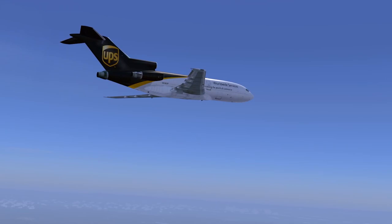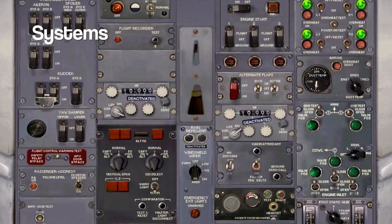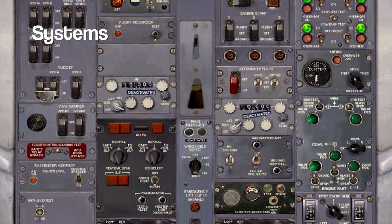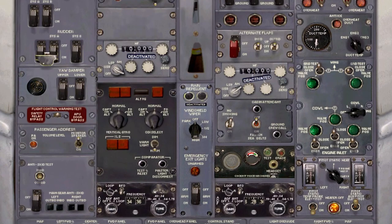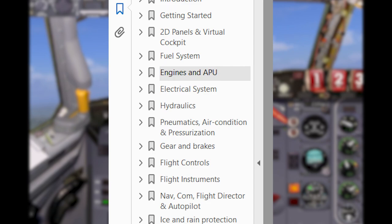So how does everything we've seen come together so far? Let's examine the depth of the systems included within the cockpit. I'll try to keep this section short, because it would be very easy to get lost in a lot of technobabble and jargon that just is not very interesting to listen to. Instead, I highly recommend you explore the systems and the included manual yourself if you're interested in how the 727 systems work.